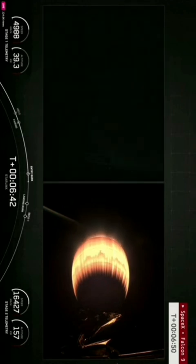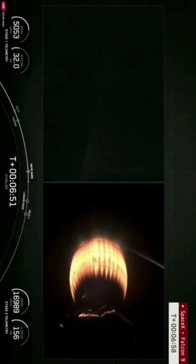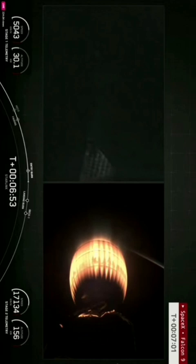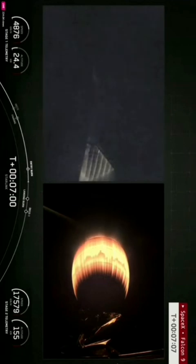A good conclusion of that entry burn. You can see by looking at the speedometer at the bottom left-hand corner of your screen, the booster has been slowing down and is setting up for the landing burn coming up here at T plus 7 minutes and 55 seconds or thereabouts, so we're less than a minute away from that event.